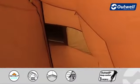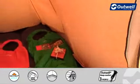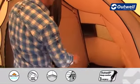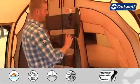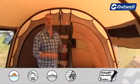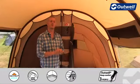We also have some smaller storage pockets just down on the side here. You can see, ideal for smaller personal possessions. And then separating the 2 bedrooms, you have this full sheet of material which can be fully closed over, or obviously you can zip that open as well to create one large bedroom across the back as well. Another nice feature here is the use of our universal inners, and we'll just show you now how that works.